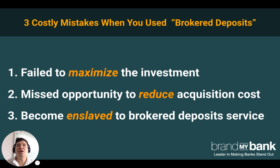And if you don't learn how to fish, what happens when you run out of money? What happens when the economy changes, when you have tough economic conditions? If you don't learn how to fish, your bank will be in tough situations.